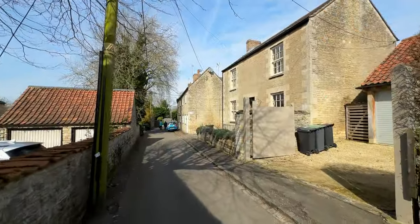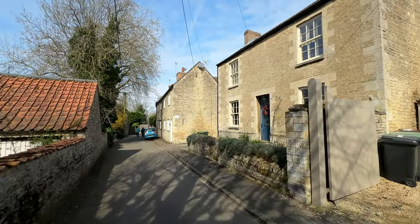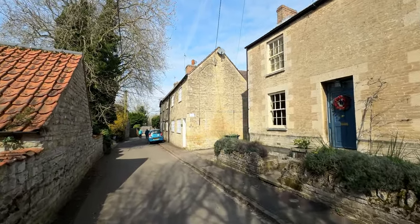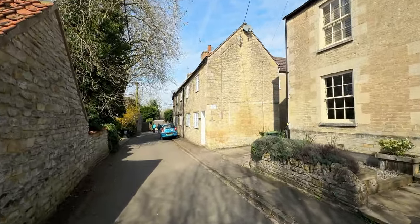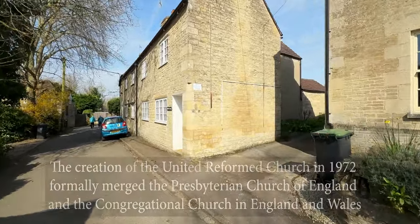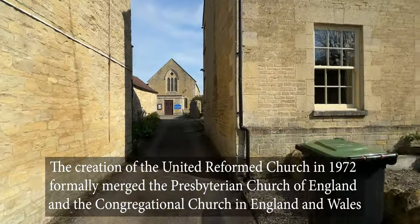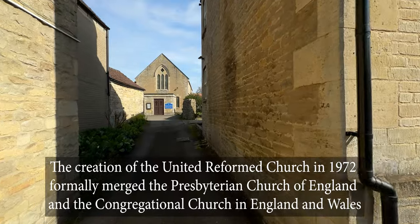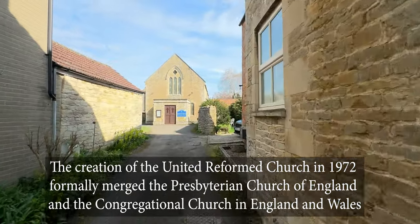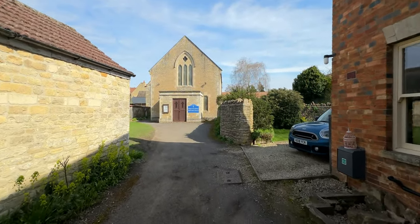United Reformed Church. It used to be the Congregational Chapel. Built in 1799, still standing, still operating as a chapel. Don't know if we can get down there, looks like we can. Brigstock United Reformed Church. Lovely building.